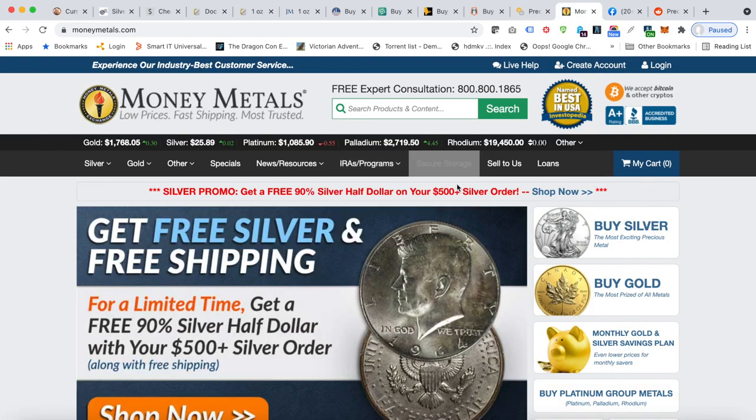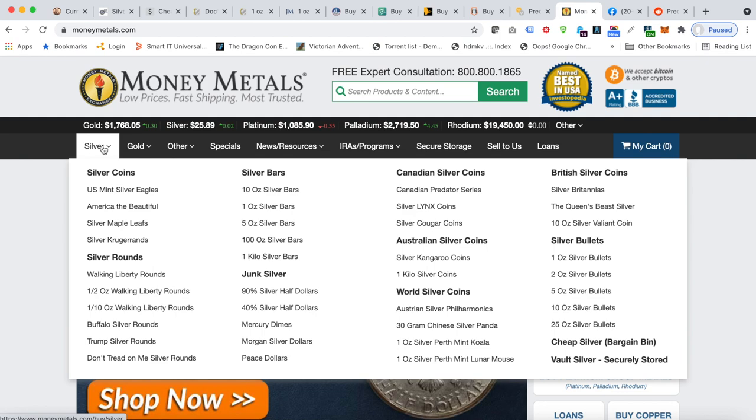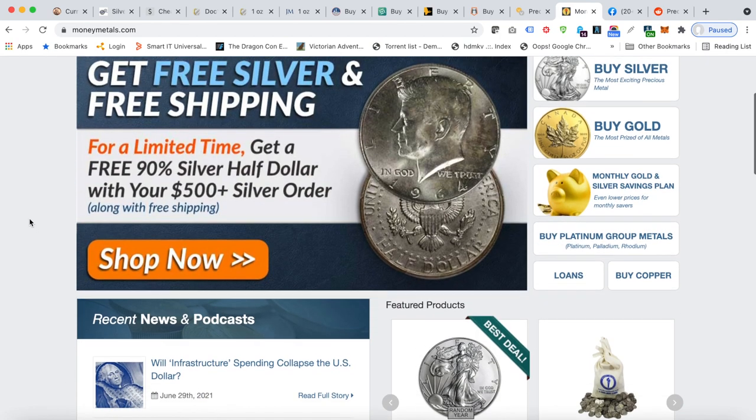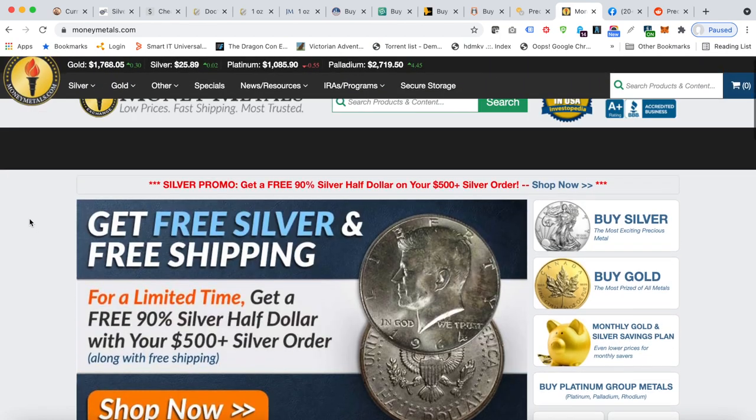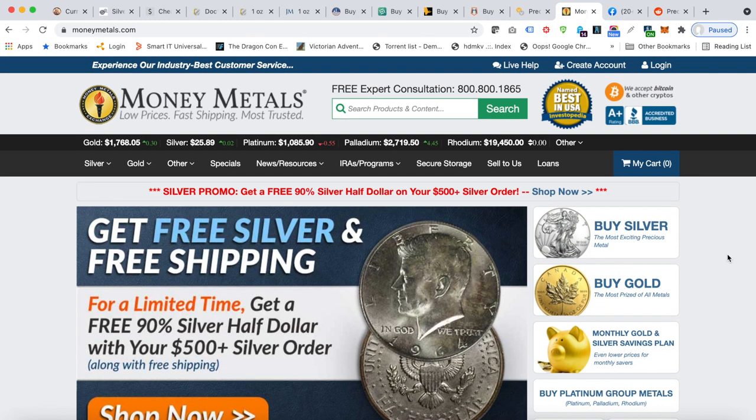And actually, I forgot one. Money Metals Exchange. This is one I think I've made one purchase from. If I recall, you can find some really good deals here, but you really have to pay attention. A lot of times they're a little bit pricier than everybody else, but that's been my experience, and I've only bought from them once. So if I'm wrong about that, apologies.